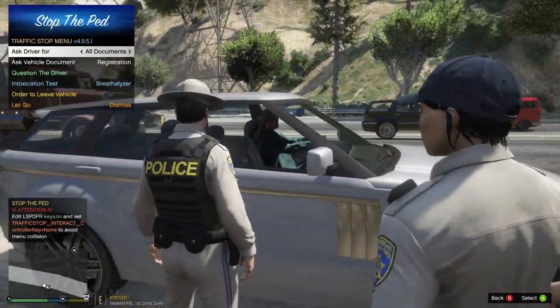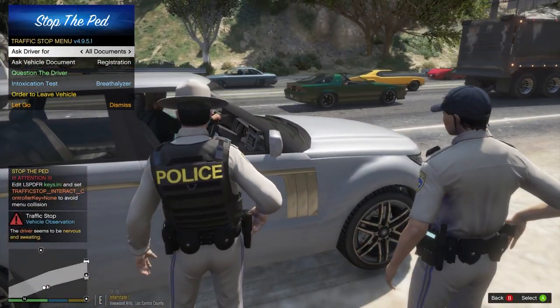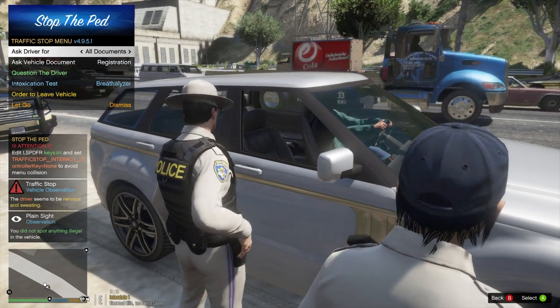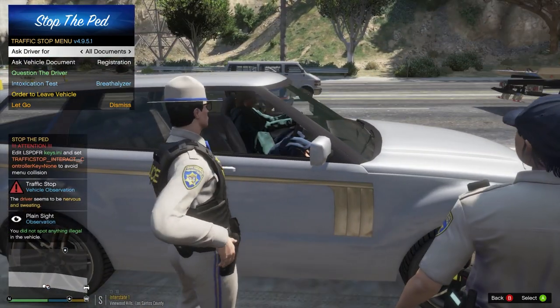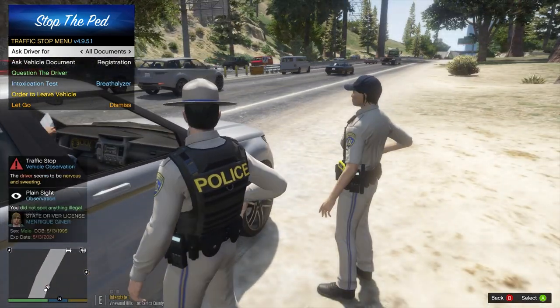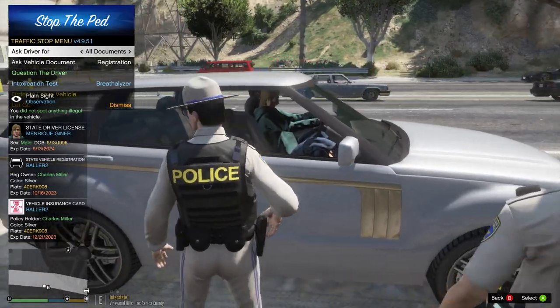Good evening, sir. Trooper Blue with the Highway Patrol South Division. Stopped you for speeding back there. We clocked you around 65 in a 55. Hey, you got your ID? Thanks. All right, sit tight, sir. Be right back with you.